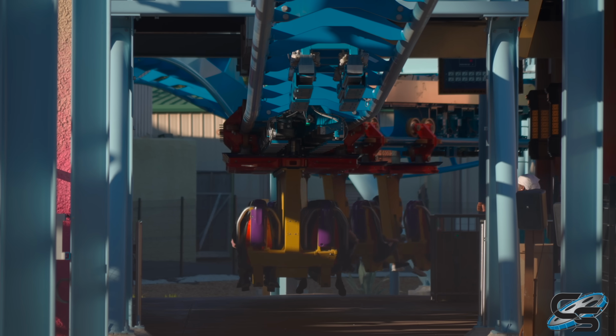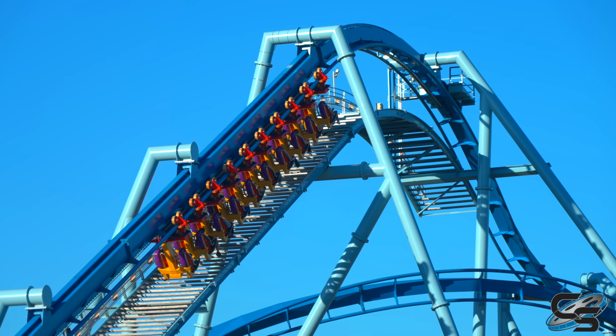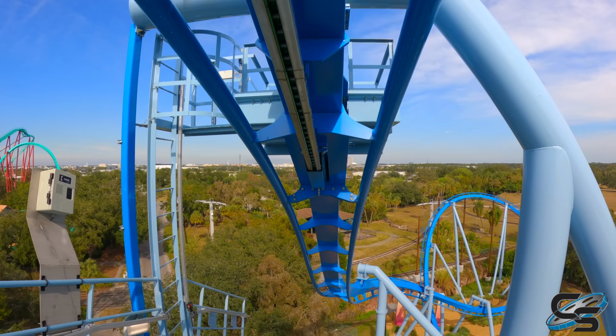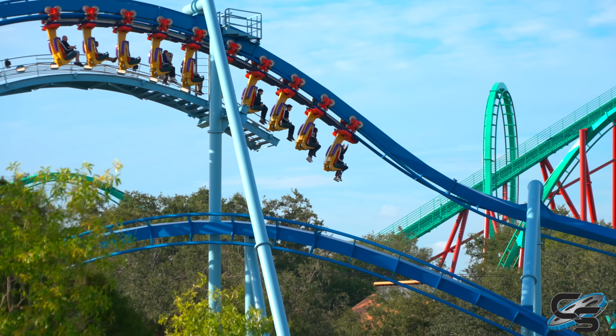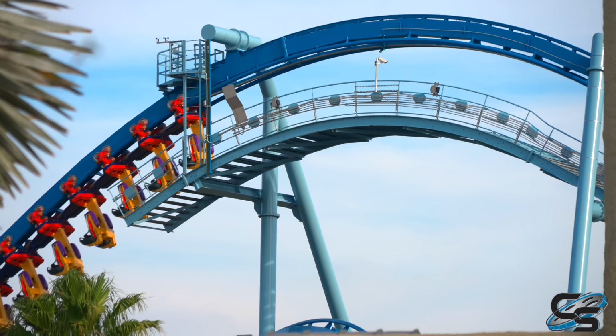As you start up your lift, you'll turn right out of the station and climb up 80 feet in the air. It's a pretty fast lift hill. You aren't on it for very long at all. You reach the top, you're facing the Sky Ride and the Serengeti, and pass over a light dip. It's almost like the drop is broken up into two. It's a very gradual descent, and I think that's done on purpose.